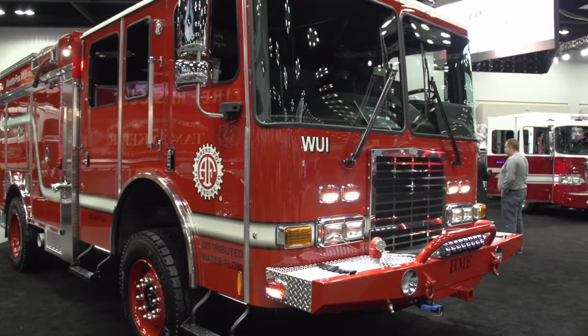I'm now here with Ken Lenz. He's the Vice President of Engineering at HME Aarons Fox, and we're going to talk about this truck behind us, its latest Wildland Urban Interface truck. But before we do that, Ken, why don't you tell me about the legacy of HME when it comes to Wildland Urban Interface apparatus? Sure, Chris. Thanks for coming. HME has been involved with the wildland people out in California for CAL FIRE, as well as OES for over 20 years.